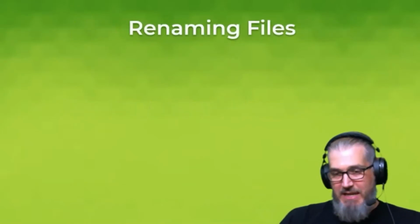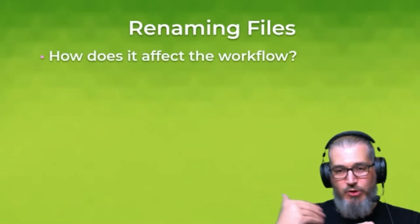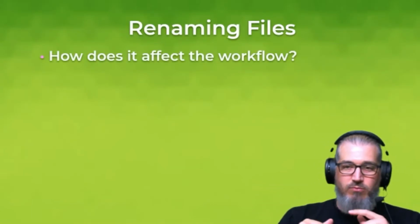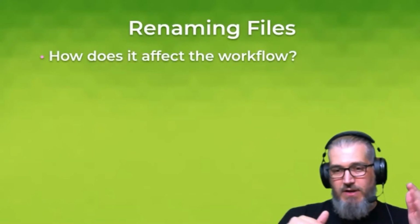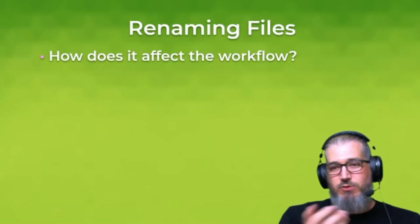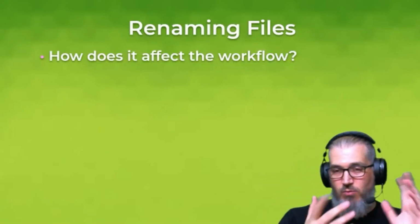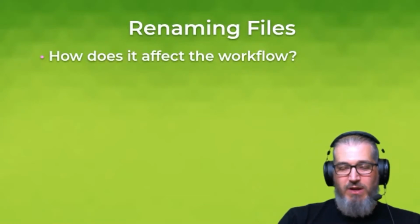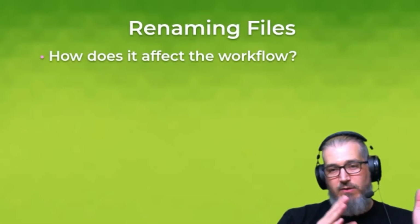That also comes down to renaming files. When you're going to rename a file, say you get a logo, you've got to think about how it's going to affect your workflow and others' workflow. If you completely rename a logo file, how's that going to affect someone else? Especially if you get, say, the Twitter logo and it's Twitter-blue.svg, and you make a white version of it, you would probably want to make it Twitter-white.svg, knowing that this is how it was already named.